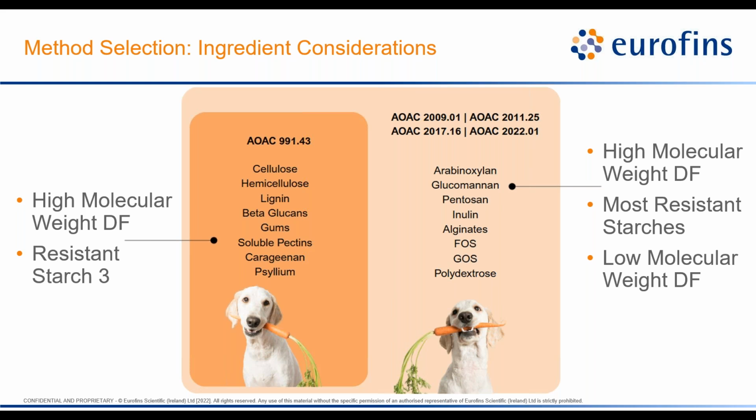Again, we know that products can be largely variable in how they're formulated and what types of fibers might be present. So if this isn't something that you're confident in, we would absolutely encourage you to reach out to your trusted lab provider and talk through the formula and evaluate the inclusion rate together, and understand if you think that it's high enough to need one of these newer methods, or if we really just need to look at 991.43.